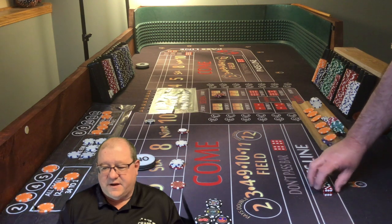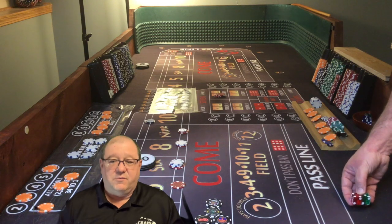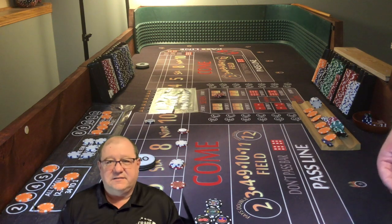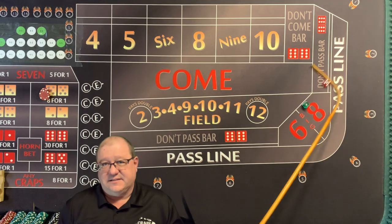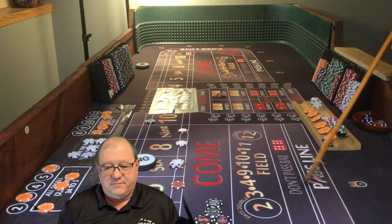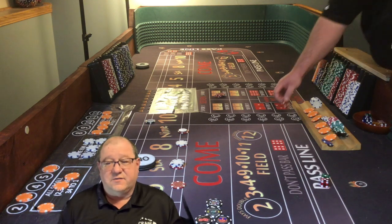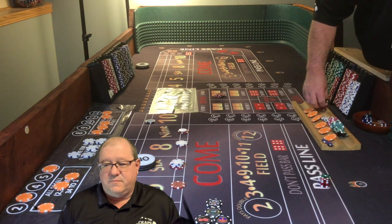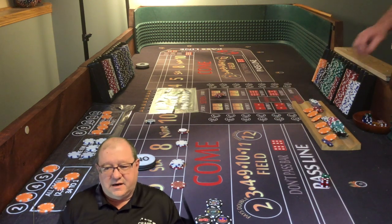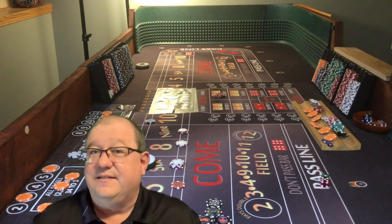Using the hard way set, 5, 4, 5, 4. Now, one of the reasons I'm using the hard way set is one of my dice has to implode in order to hit that 6, 4. One of the dice has to go off axis in order to hit that bad number. Looks like we got a 6 again. All right, so we're going to win $15 4-1. This time, we just rack it up. All right, so if you're avoiding that 6, 4, 10, this is a moneymaker.